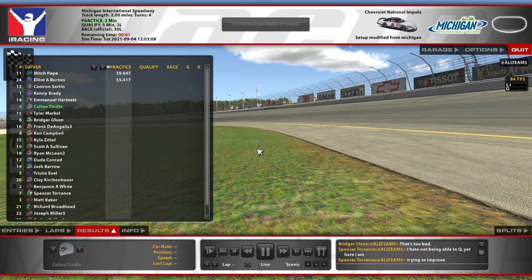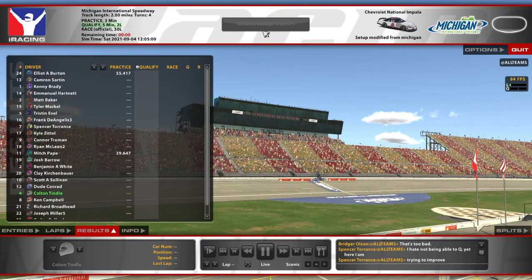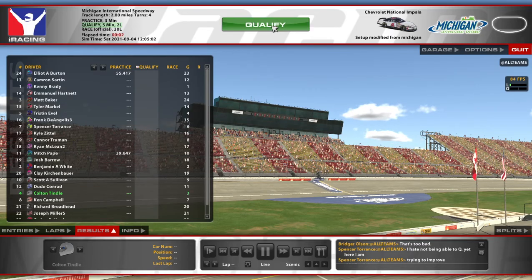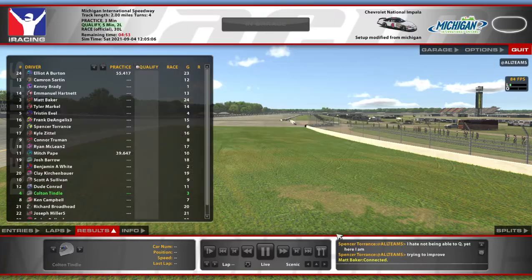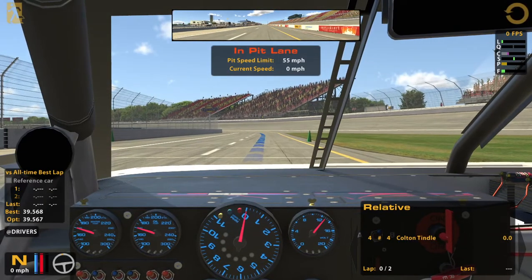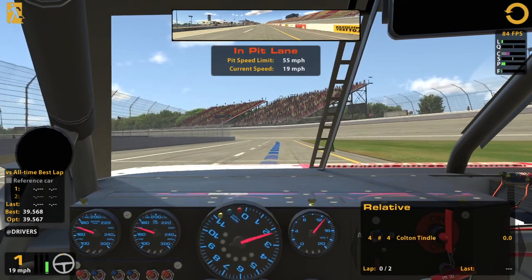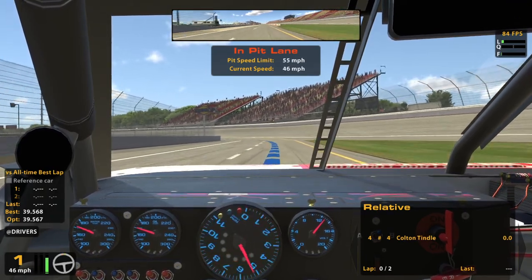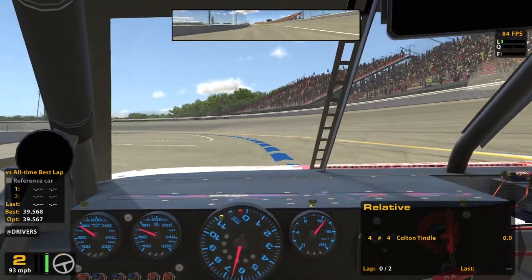Lots of speed, lots of loose car action. Just takes a little bit of lift around the corners to get it done. Let me make sure I got my settings all right. Okay, that's what I got. I set a qualifying time here. I'll have that in the video to watch. Hopefully I don't disappoint myself.